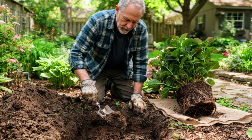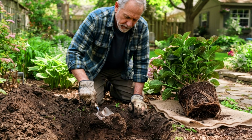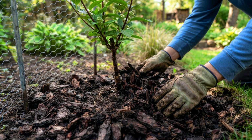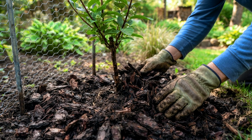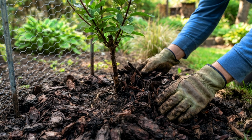Water deeply right after planting. Then keep up a consistent watering schedule through that first growing season, tapering off as the plant establishes real root growth into the native soil. Mulch 2 to 3 inches deep around the base, but pull it back a few inches from the actual stem, since mulch piled against the trunk invites rot and pests.